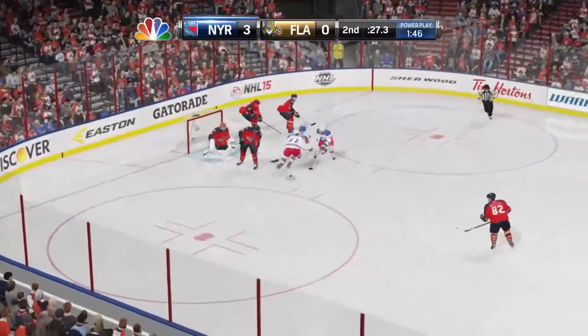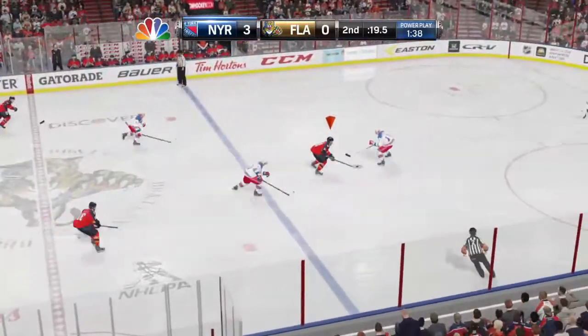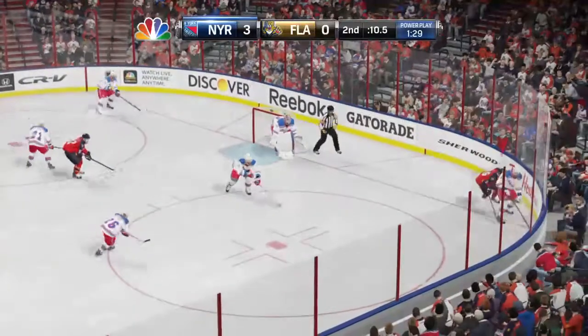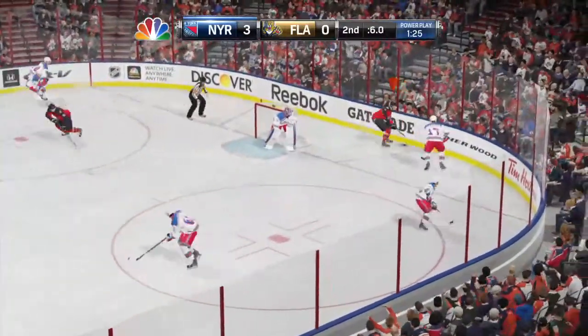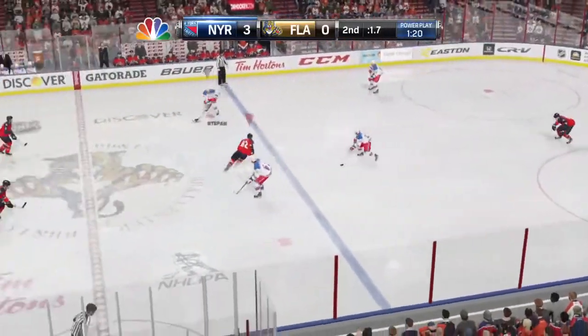If they can get organized, maybe time for one more attack before the end of the period. Right in front. Oh, what a stop. That save was much more difficult than it looked. Defense to offense, begun by San Luis. To step up.